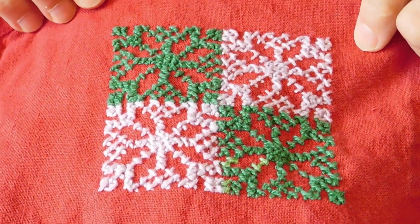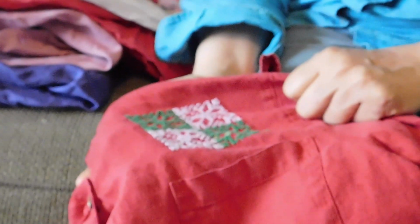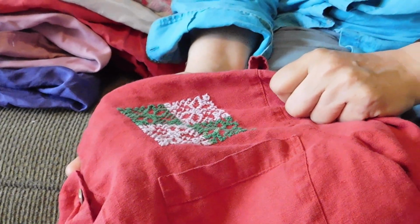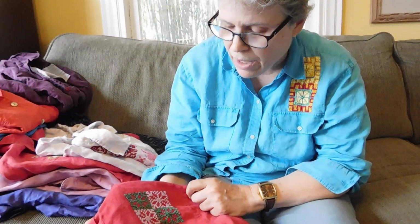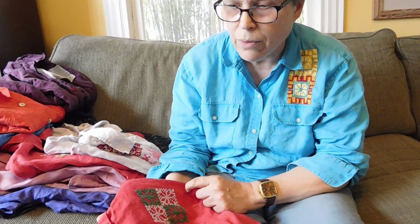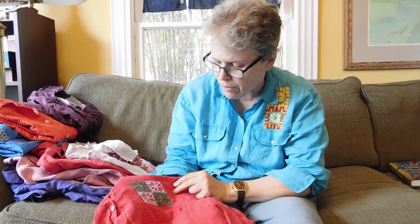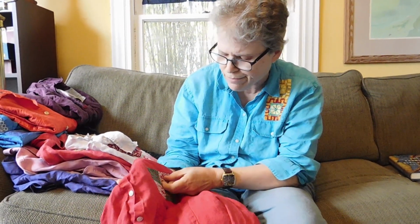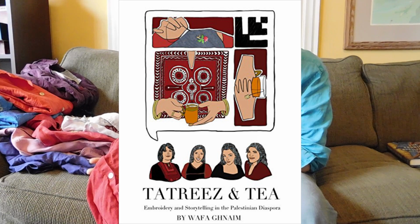Tatreez, or something like that, is the kind of embroidery, and the embroidery is all done by women, and it all comes with stories. Each pattern symbolizes something like a garden or a relationship or things like that. So she had the book Wafa wrote. Her last name begins with a G. But anyways, she tells a lot of the stories that go with the clothes.